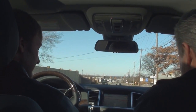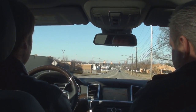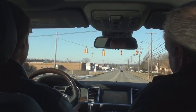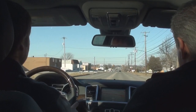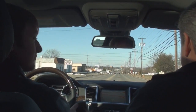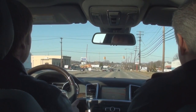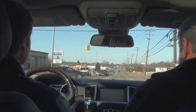I noticed yesterday how it has the leveling suspension system too. If you press this button, it'll actually do it while you're driving. It's the air suspension. Once we get on the freeway up here at about 55 miles an hour, it's going to lower itself down for aerodynamics. But that gives you a better feel for the suspension here.